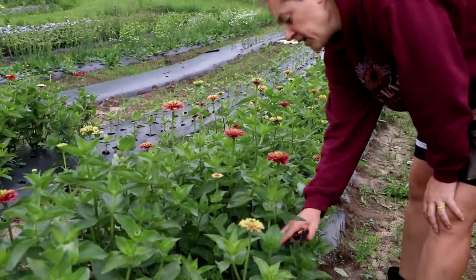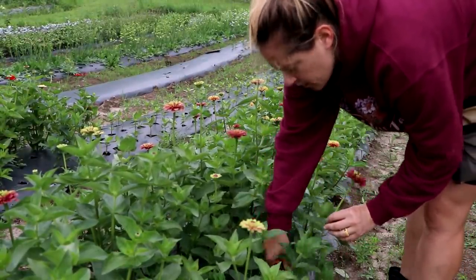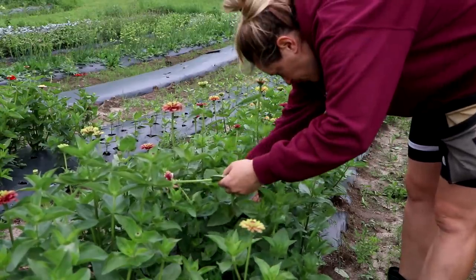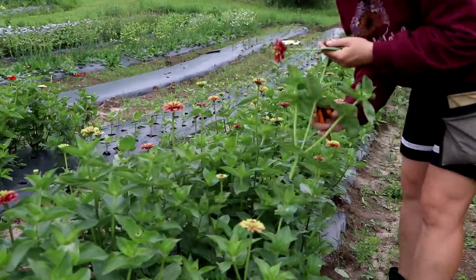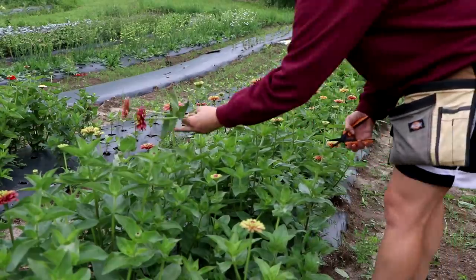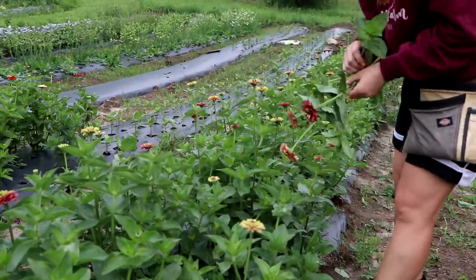This is the queen lime section. I have queen lime, green, orange, and red, I believe. Beautiful, beautiful. Cutting it deep, sacrificing stems for usable length. These are gorgeous.